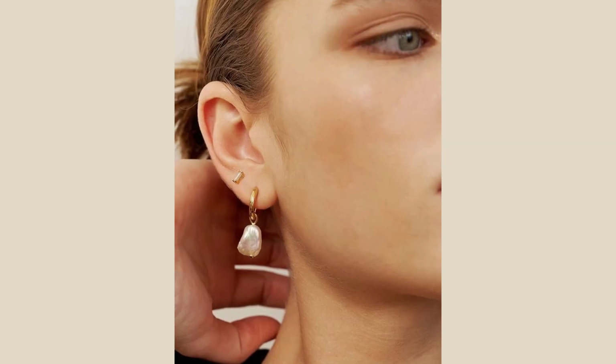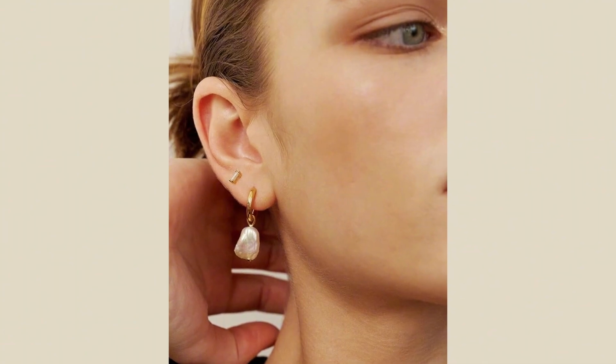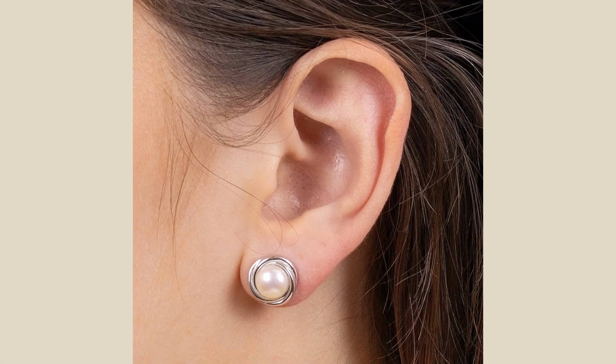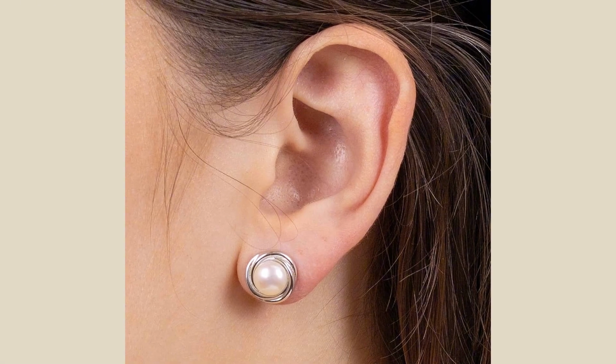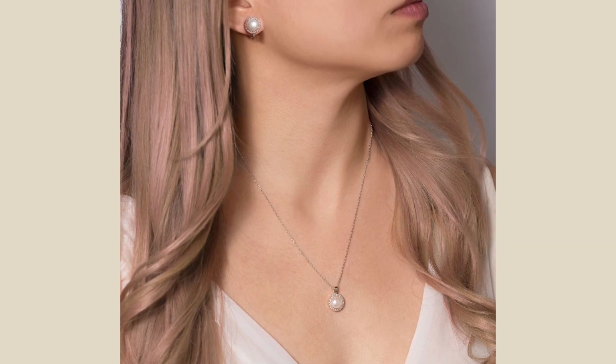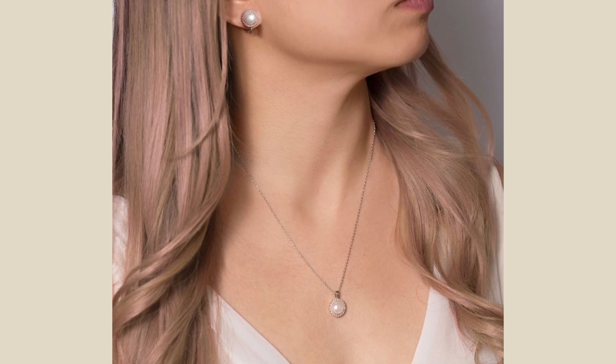Baroque pearls, slightly irregular in shape, are another way to modernize the style while still staying timeless. And yes, pearls work beautifully in mixed metal looks. Set in yellow gold, they warm up a cooler silver necklace. Set in white gold, they can cool down a stack heavy on yellow tones.